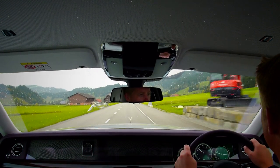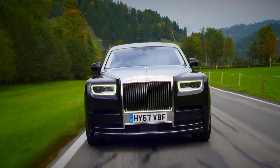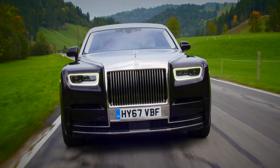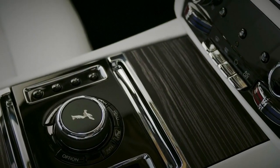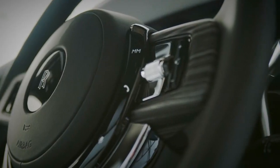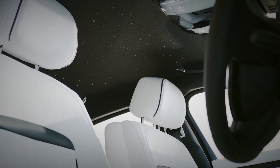Panel joints have been eliminated wherever possible, and then there's the illuminated front grille. It's still big and shiny, but the Spirit of Ecstasy now sits on the bonnet, a first for Rolls-Royce. The cabin looks a bit more traditional than the Maybach's, but it's packed full of the latest tech, and everything has been designed to be easy to operate. Everything you can imagine has been automated, even the doors.